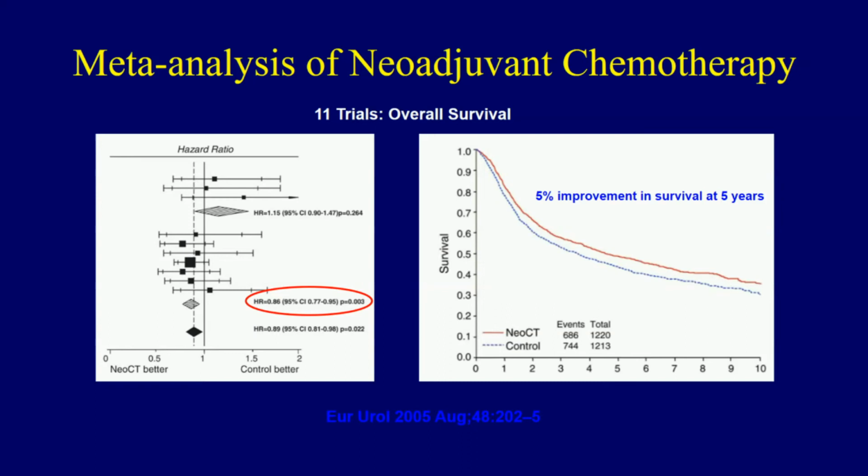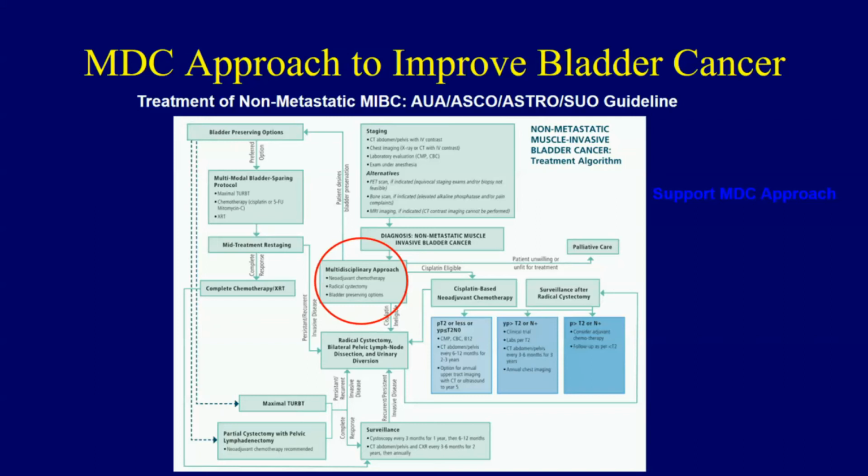This is the new meta-analysis for neoadjuvant chemotherapy. And you see here that 5% survival benefit on the whole. It's interesting that some patients up here were treated with single agent, and that just isn't going to work. So it requires a combined neoadjuvant chemo regimen. And again, this is that improvement in survival at 5 years. And so from the perspective of the multidisciplinary team, neoadjuvant chemotherapy has level one evidence showing survival benefit.